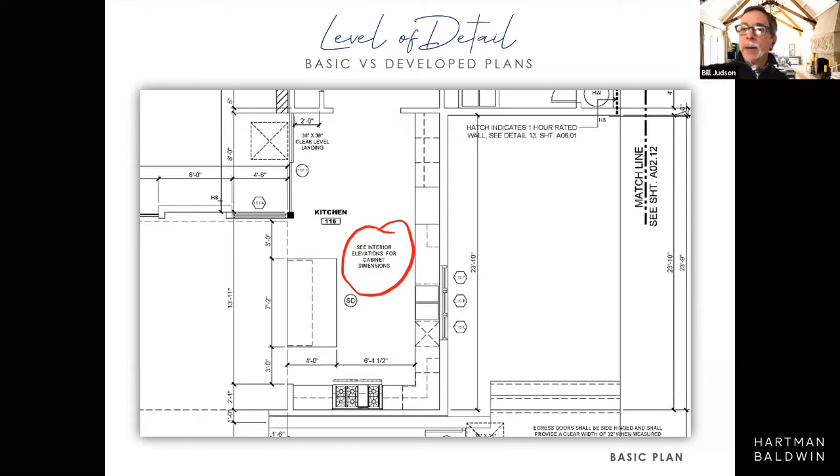This is what you get with that permit set, right? Like I mentioned, the city or the county does not care what your cabinets look like. They just care that you have a kitchen that has a sink and a cooktop. That's all they care about. So they don't need interior elevations. So if you get a permit set, you're not going to get them. And so I stress to people, if you care about what this kitchen looks like, you need to describe it, right? Because when I say kitchen, what pops into my head, what pops into your head, what pops into your partner's head are three different things. And we can use the design development to all get on the same page.